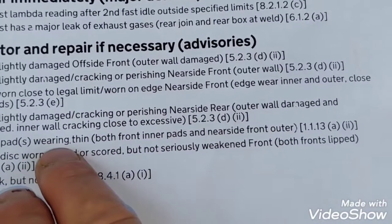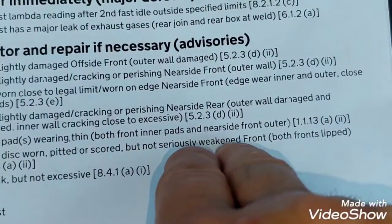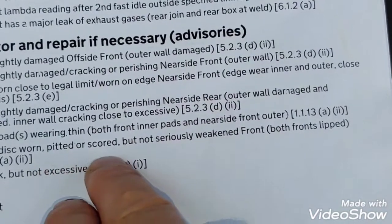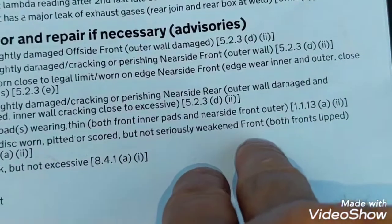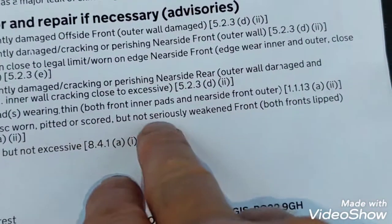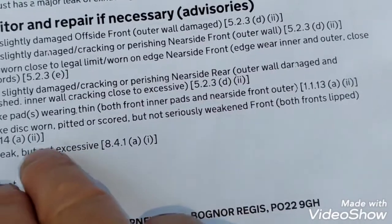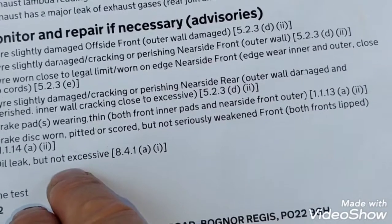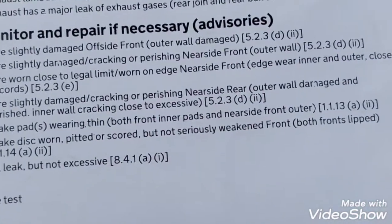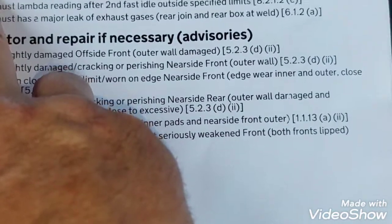Now brake pads wearing thin, both front inner pads and near side front outer, so we'll change the pads. And brake disc worn, pitted or scored but not seriously weakened, both front lipped, so I'll address that as well. Oil leak but not excessive, we'll have a look at that. I think that's from the sump, but I'll have a look at that as well. So all in all, it is a fail.